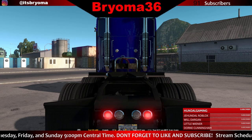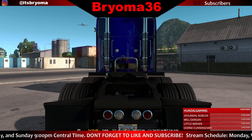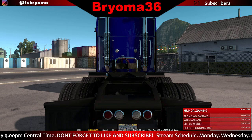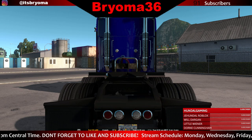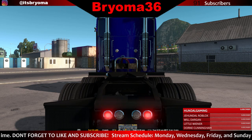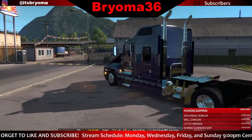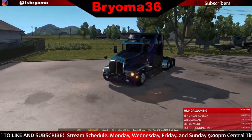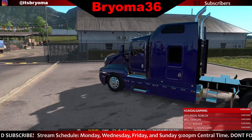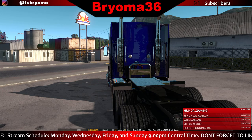So, guys, today I'm excited. I got a new truck I've been waiting forever to get in the game. All right, sorry, I just let that plane roll by. Man, I've been excited for this truck, and somebody made it. Somebody made my dream come true, guys. So here it is, the Kenworth T600. I've waited for this truck so long, man.